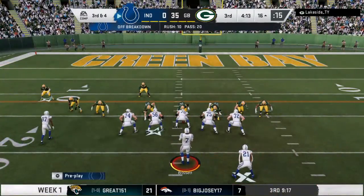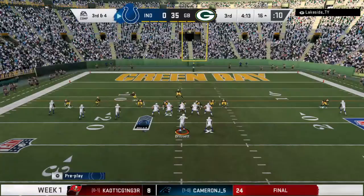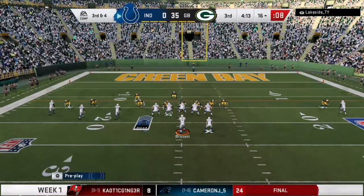Now they face a 3rd down and 4 after that incompletion on second down. Big series right here. Step it up.